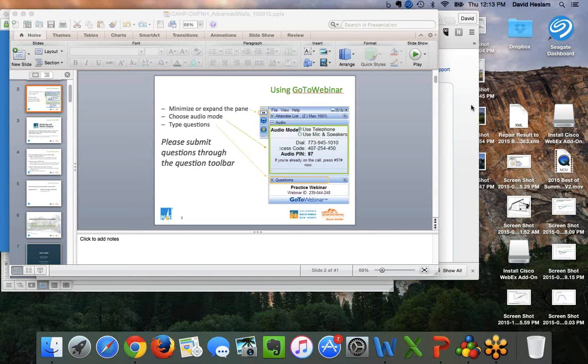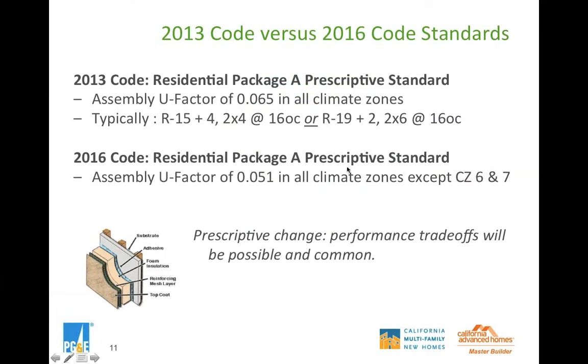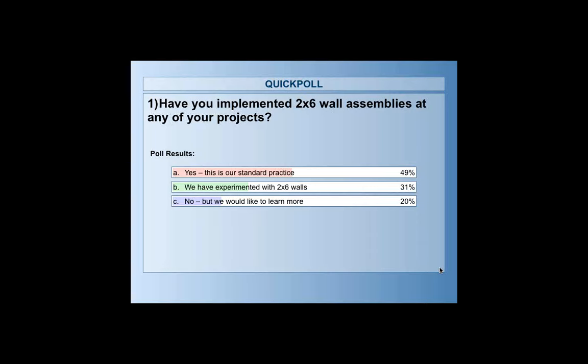49% yes, this is our standard practice. 31% we have experimented with 2x6 walls, and 20% is no, but we would like to learn more. I like to assume that folks are on this webinar because they are curious to learn more. So let me just share that with folks, and then we'll move on.